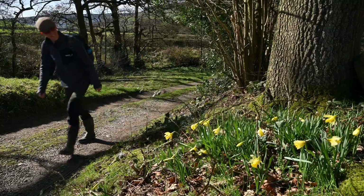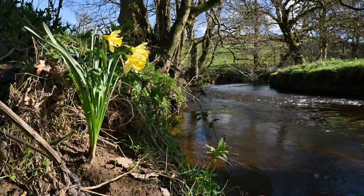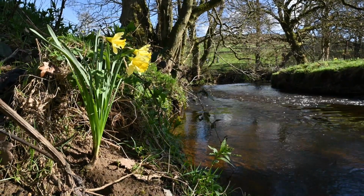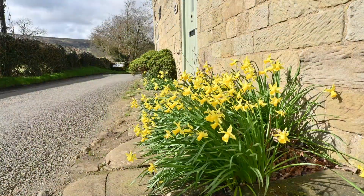The trail can get busy at the height of the season, especially on a sunny day, so it's best to come early to beat the crowds and also make the most of the light.